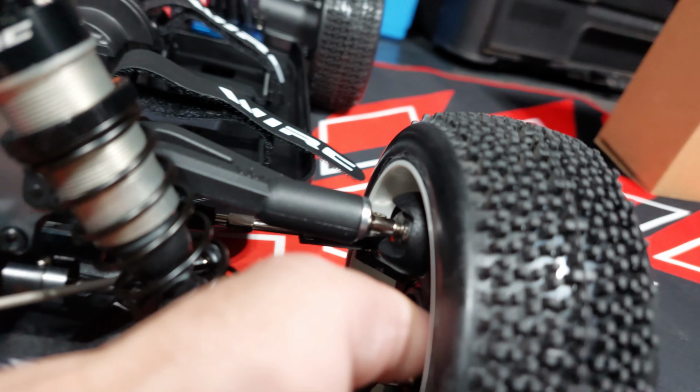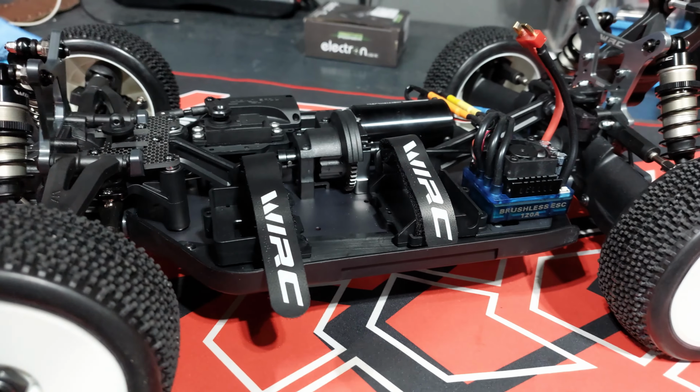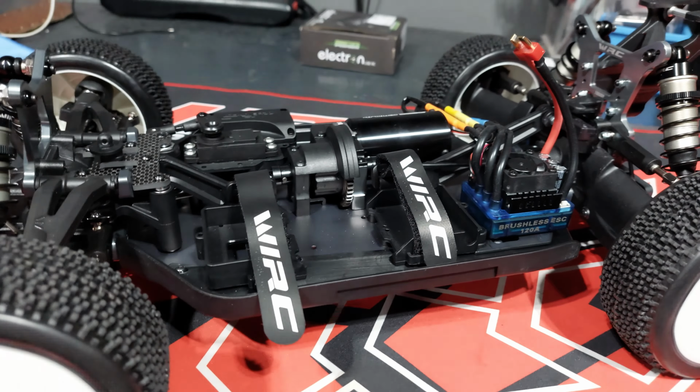I don't really see anything else that I wanted to point out, like oops, they missed this or that. The ESC comes with a Deans connector, obviously pre-soldered. All of my LiPos use bullet connectors, so I'm probably going to have to cut that off and solder up some bullet connectors so I can use the LiPos I have. If not, maybe I'll ask some of the team guys if they have any batteries that use Deans. But yeah, that's what that comes with.